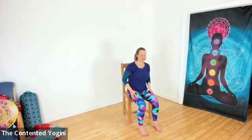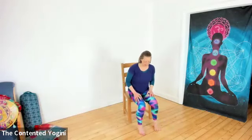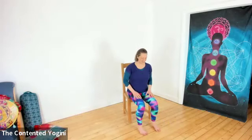We land gently on our seat, and then we can maybe sit a little bit further back to release the legs a little bit, give them a bit of a shake. One more time like that, and then the 4th time we'll stay up standing.